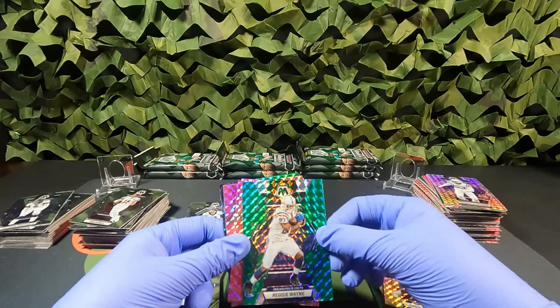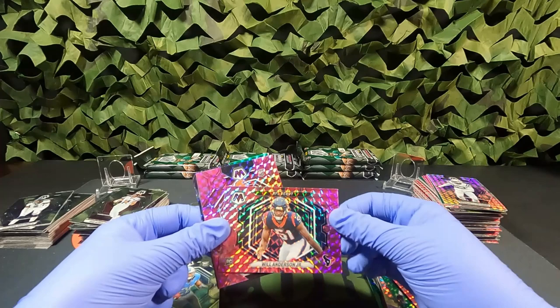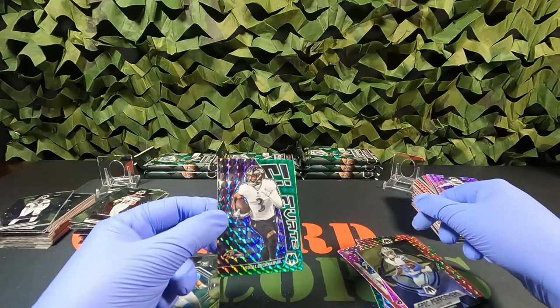Yeah. Derrick Henry on the pink, the camo pink. Mosaic. Will Anderson Jr. on the pink mosaic NFL debut. Garrett Williams, pink epic performer. CeeDee Lamb, and Odell Beckham Jr. on the Elevate, him in a Ravens uniform. Okay, all right, so here we go.